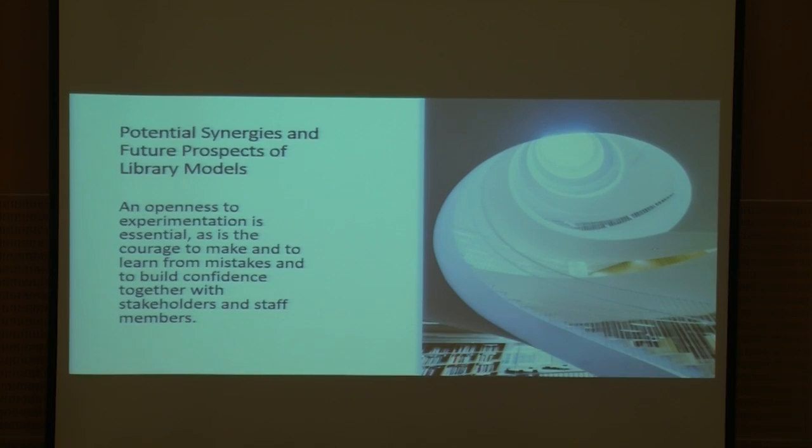But what is really important? An openness to experimentation is essential, as is the courage to make and to learn from mistakes and to build confidence together with stakeholders and staff members. And I think this is important, even if there would not be one model operating everywhere.